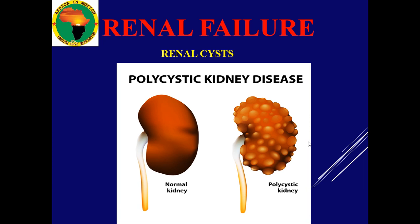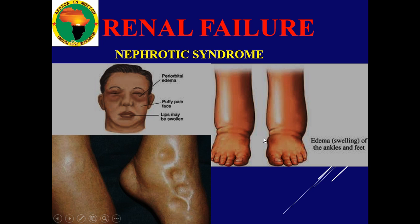It can be renal cysts, the abnormal kidney with a lot of cysts. Then this kidney is not functional. It can lead to renal failure.